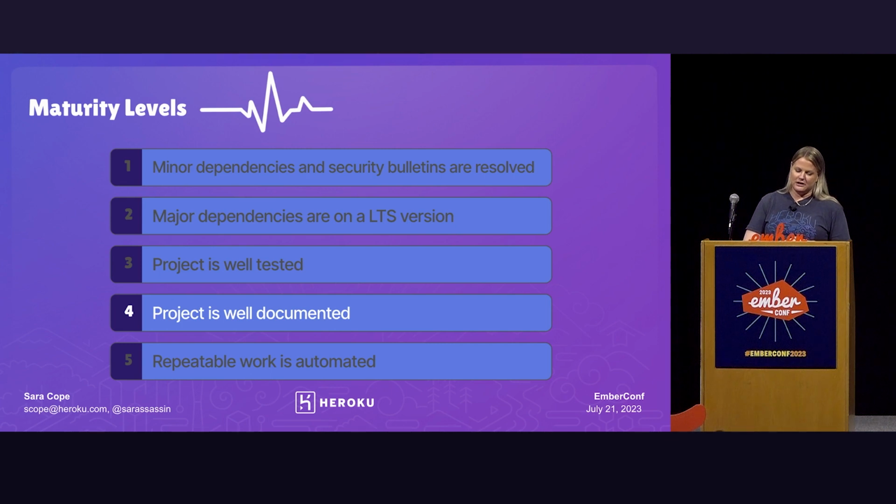Level 4, is your code well documented and organized? Well enough so that a new person can make sense of it and understand your expectations for contributions. I think a great first test of documentation is to onboard a new person and just set them free to get a project running locally on their machine without extra help. To me, that's the minimum bar for documentation. Somebody else needs to be able to use it.